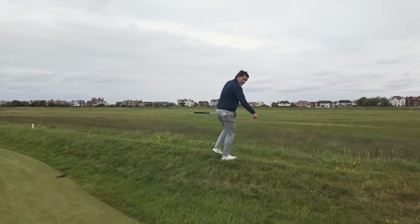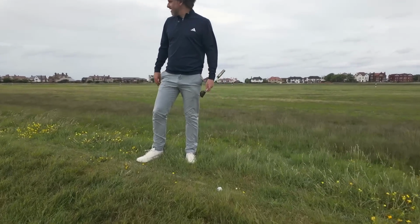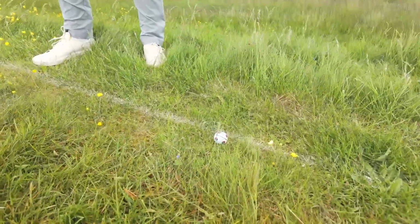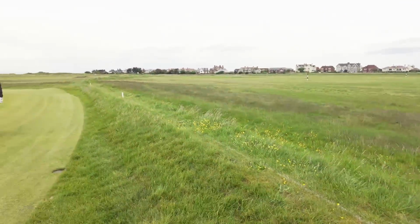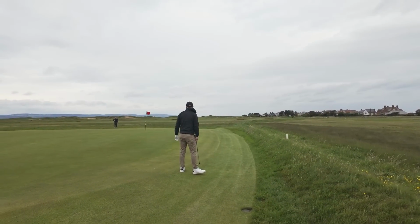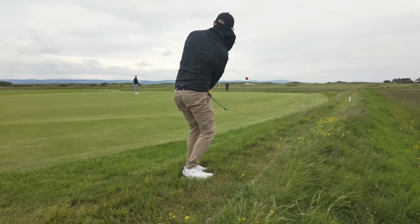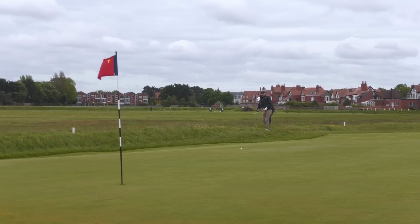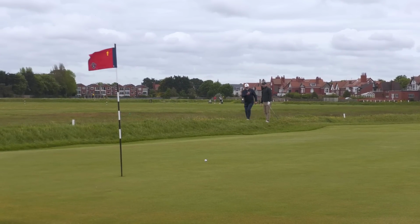Take a look at this, Howard. Dicing with death. What do you reckon? The pitch mark's here, Joe. Yeah, I saw it spin back quite heavily from there. So he's dicing with death, but he's got half a chance here. He's got a bit of green to work with. Decent lie. Lovely connection. Go on.